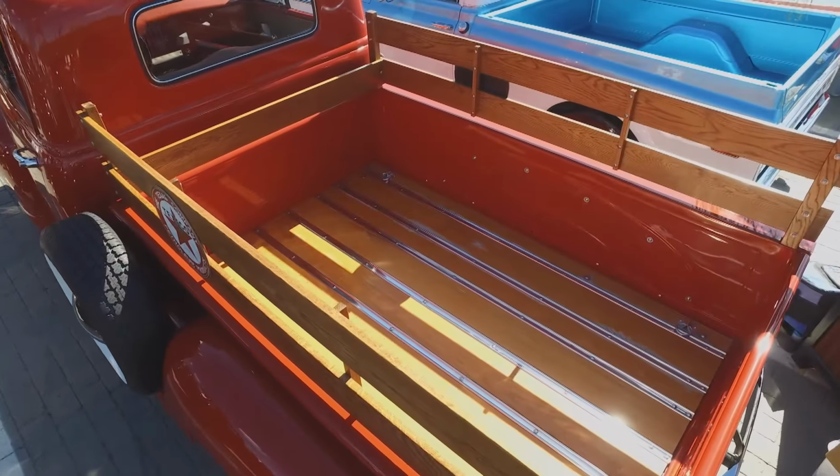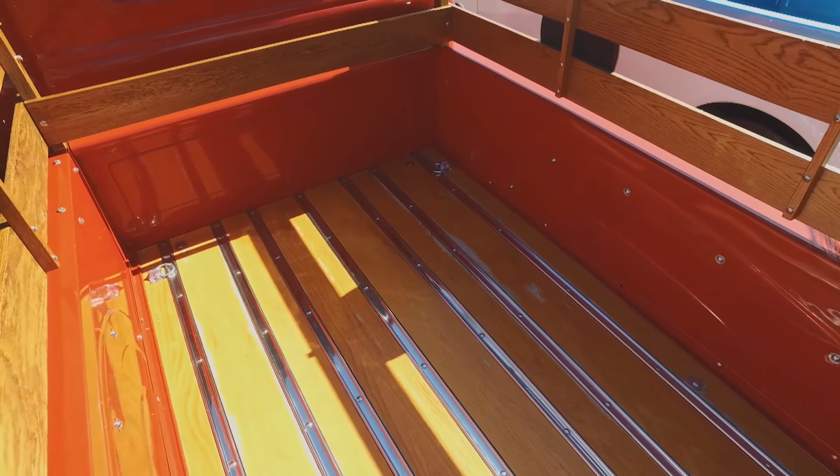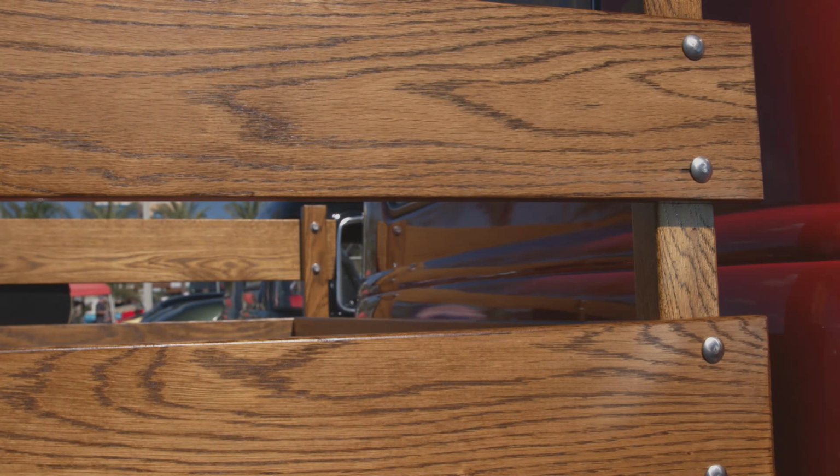Any other plans for this truck? We're going to redo the bed, the bottom of the bed. We did the bed rails about 1.5 years ago. So now we're going to do the bed to match the bed rails that we did about a year and a half ago.